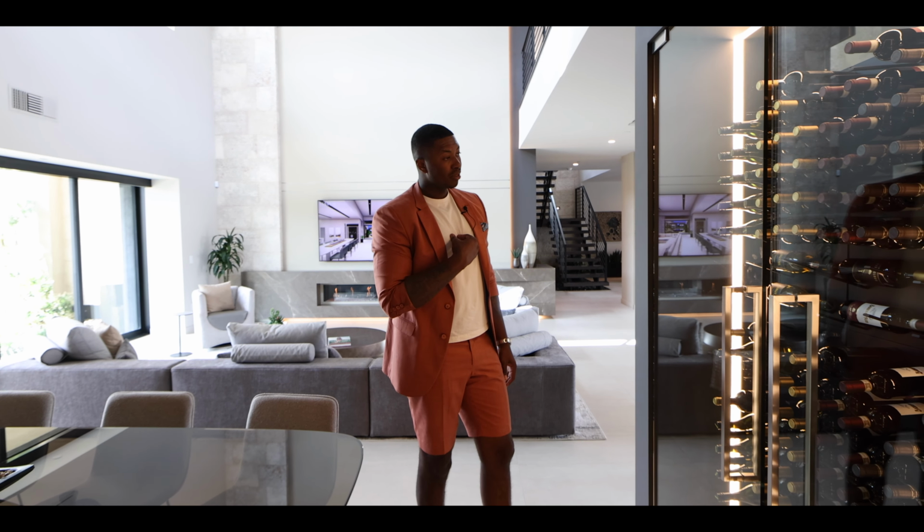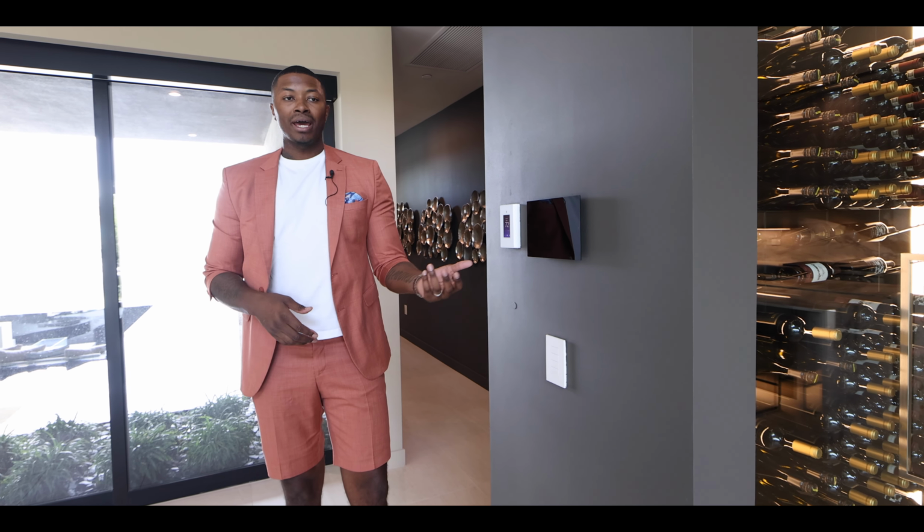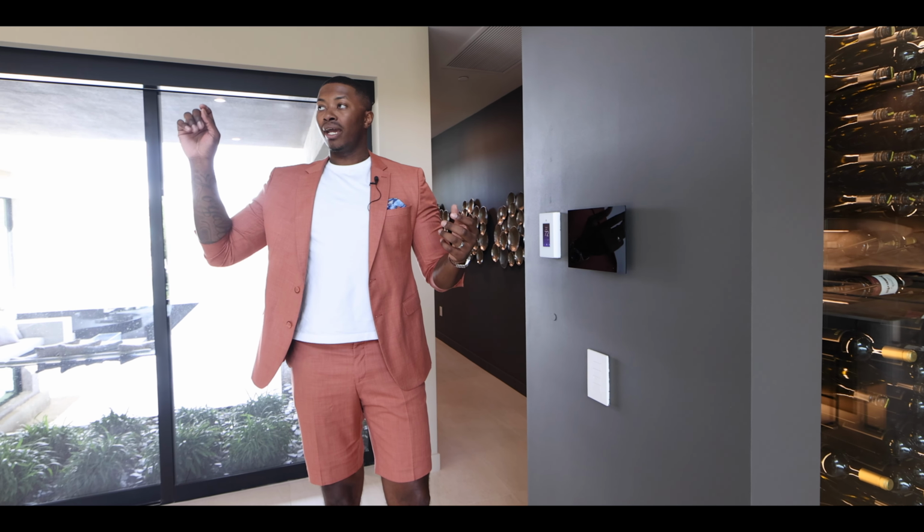Another thing I want to highlight, you got your Crestron system in here. So smart home. If you wanted to, you can program all these, your different lights. You have your shades that are also on remote. You also have your lights that you can say, hey, when I'm away and I'm on vacation, I want certain lights to remain on so my house doesn't look like it's always empty.